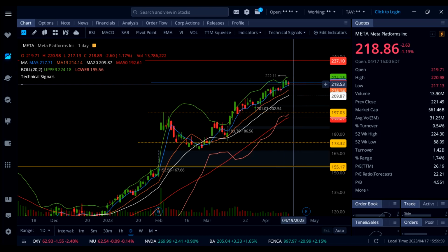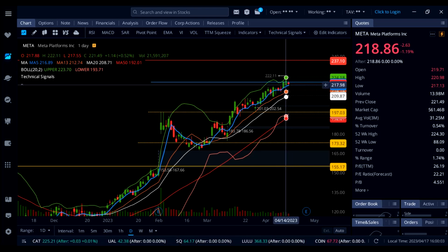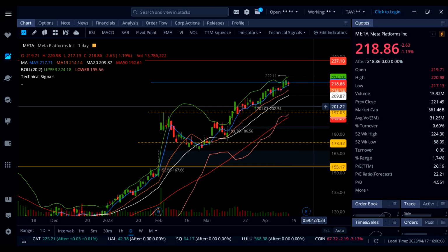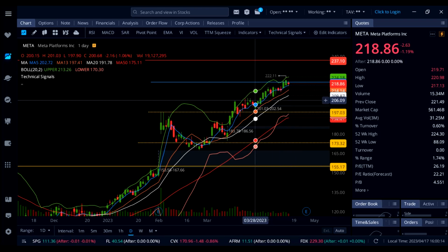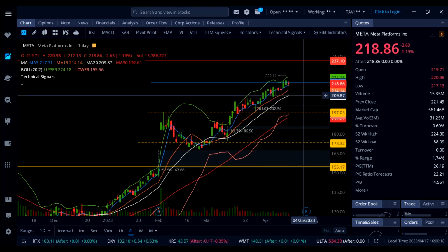Tomorrow, 217 will be a support level to watch, or 218 right here, right around 217, 218, guys. Blue line 5 SMA. Below that, we could see a drop down to 214, and then 210, white line 20 SMA. If 220 breaks, more upside, 224 next up, and then possibly even 237.